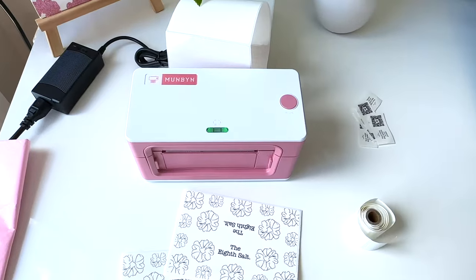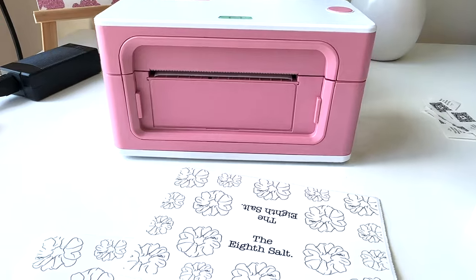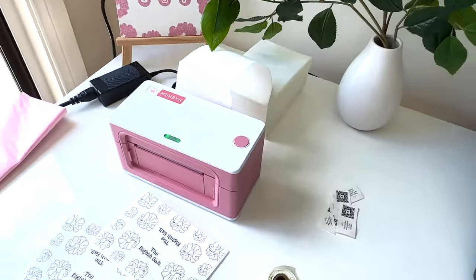We did test it out in our previous day in the life video and the quality is super nice. So we've got that printer all set up and ready to go for us to print our brand labels for our bags. I'll bring out the bags and show you what we will be using. They're our standard brown craft carry bags for market. So I'm gonna flip you guys around and show you what we're doing. This is the Munbin Bluetooth thermal printer that I was gifted by Munbin. It's really cute, really lightweight.